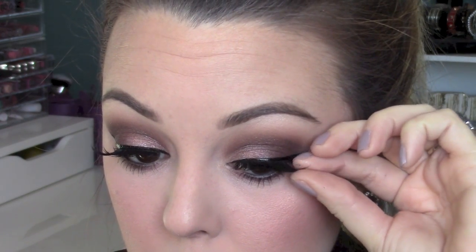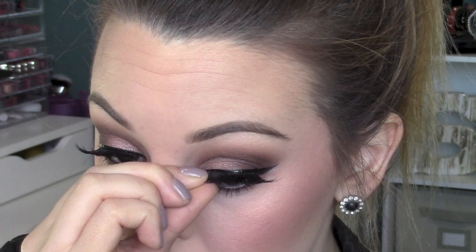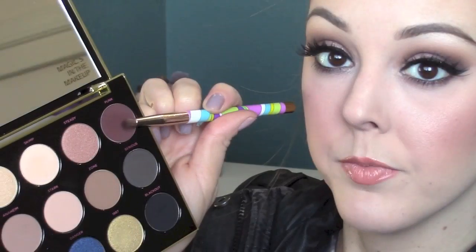These lashes are so pretty, but I found that it's easier to just set them on and just tack each corner in rather than using tweezers like I normally do just because the band is so thick. I don't know why. I think it's easier that way. I'm just going back with that Punk color on that same Sonia Keshik brush, and I'm just adding a little bit more on the lower lash line. Once I added those dramatic lashes, I felt like the lower lash line just needed a little bit more drama.